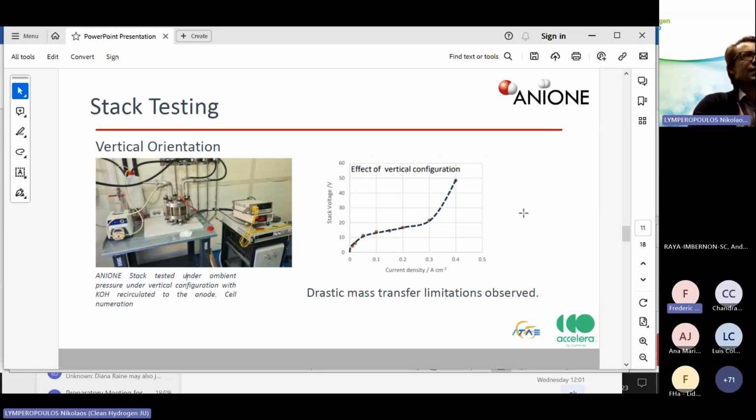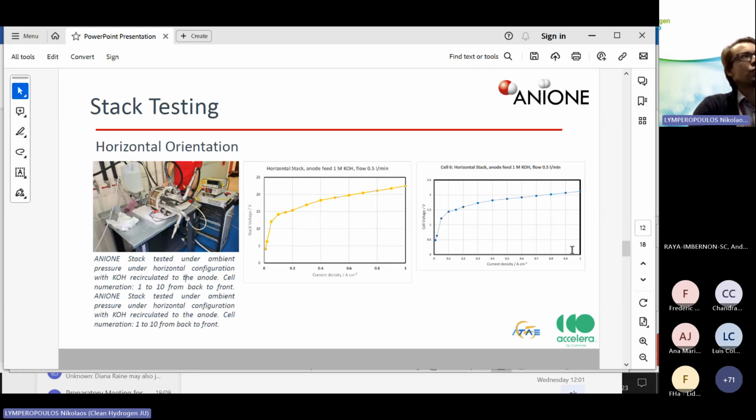Then we started stack testing, due to a delay in our test facilities. We first did this at CNR at the Antonino's facilities. Thanks a lot for that. We first tested it in vertical configuration with recirculation of the KOH at the anode while the cathode was dry. In this vertical orientation, we see quite large mass transfer limitations, but these were overcome by going to a horizontal configuration. In this design, basically, the gases are better allowed to escape the cell.